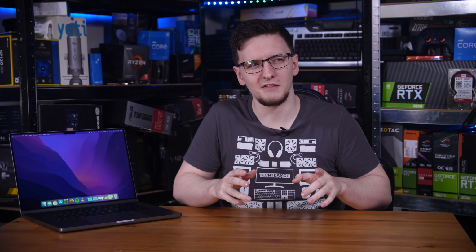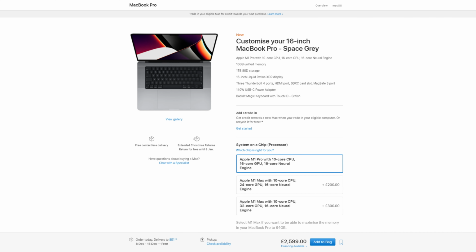Unfortunately, you'll either have to be rather well off to afford one, or more likely have your company buy it for you, as these things are far from cheap. This 16-inch, 16GB of RAM, 1TB SSD, 10-core Pro CPU with the 16-core GPU, this, like I said, will set you back a cool £2,600.